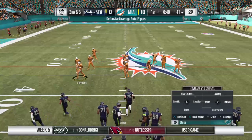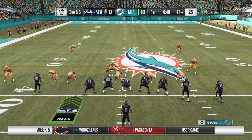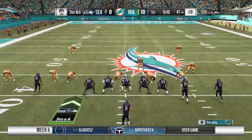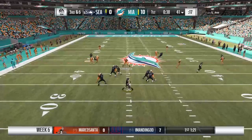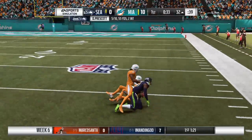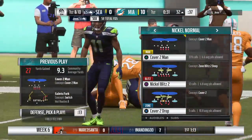So after the 2nd down incompletion, they'll come up now against a 3rd and 6. Here we go. 46. To the air again, Prescott. And he's got his man. That's Landry. And he takes this one down almost all the way to the 30. They give him 27 yards on the 3rd down conversion.